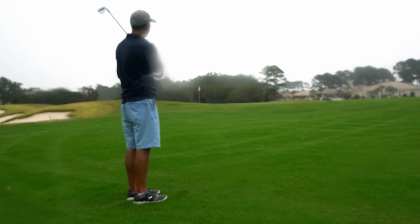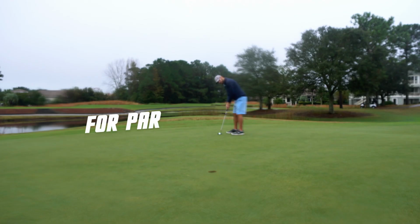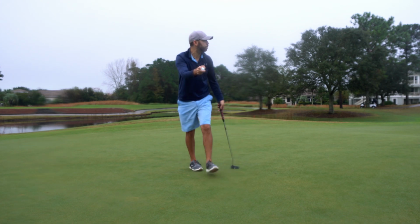Oh, there's a ridge there we didn't quite get over. Ooh. That's gonna be a tough putt. Right idea. It's not high enough and not hard enough. All right. No doubles, we'll take that.